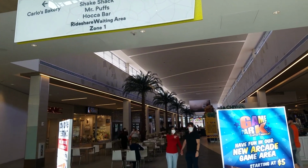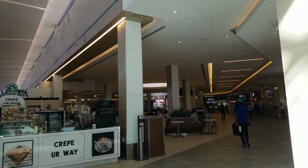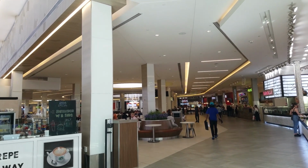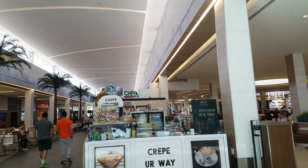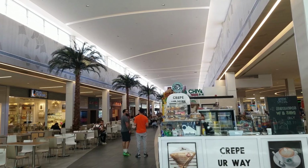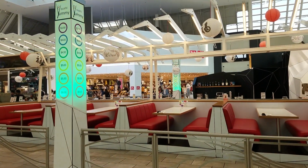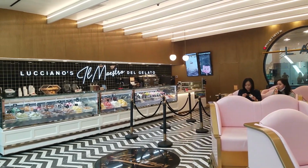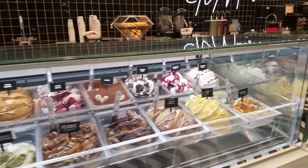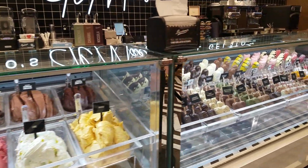Now, their food court is not a food court. It's a dining pavilion. And it's the size of a lot of small shopping malls. Anything and everything you'd ever want to look for. This sushi place even has the sushi going through the seating area. And this right here, Luciano's Gelato, set up like a roller coaster for the seating, and look at that beautiful display, and it's pretty yummy too. Yes, it is.